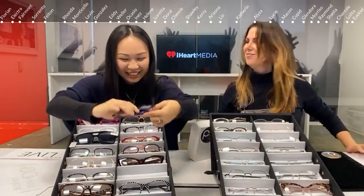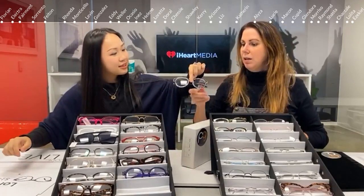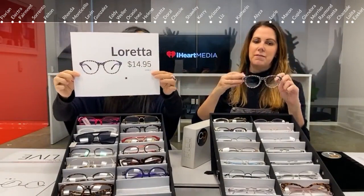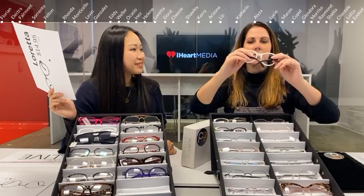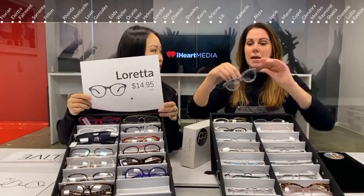Okay, well, the next frame we have is also polka dots. It's called Loretta. My friend Katie is the polka dot queen. She would love these. Loretta. We don't have that many polka dot frames, but this is one of the unique ones that we have with polka dots all over. Yeah, these are super cute. I like how they're white on the inside too, so it gives that little extra balance to them. And once again, they're super lightweight.